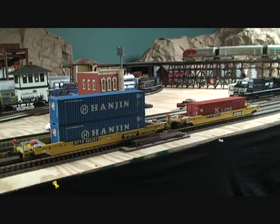Alright, the next thing I have are these well cars from Lionel. I have a lot of well cars already, but these are the most detailed and the nicest intermodal well cars that I own. These are really hard to find. I won these two off eBay. The containers in them are not the containers that came with the two cars. The Hanjin and K-Line containers are from Atlas.